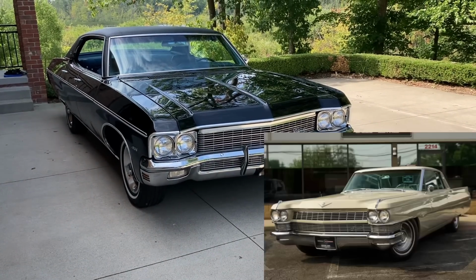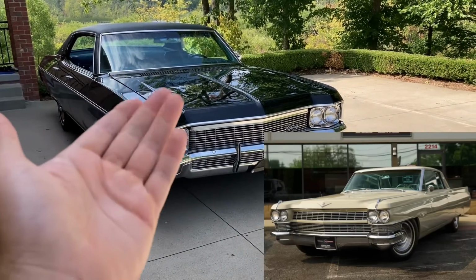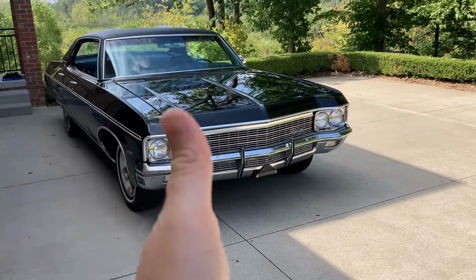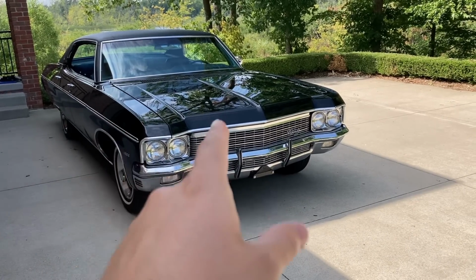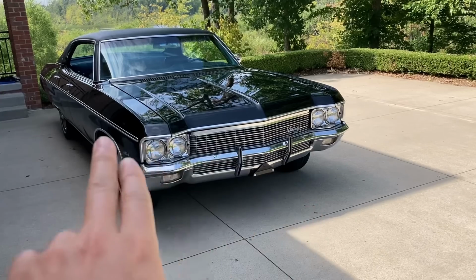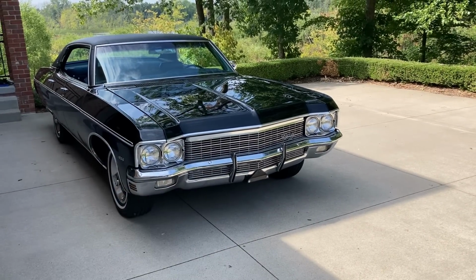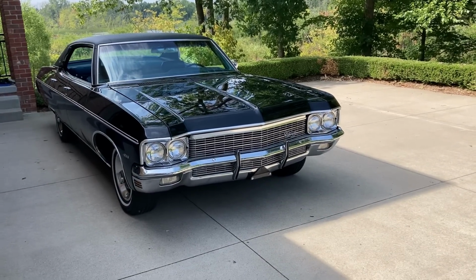A little bit of a 64 Cadillac front end to it, with these fender tips extending further out, or I should say the midsection here between the fender and the hood where they meet up, extending further out than the fender tip or this corner of the hood here. I think it's a pretty handsome design.